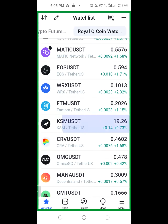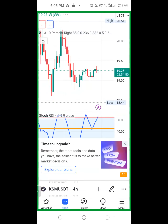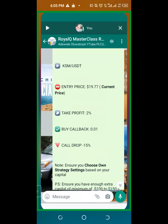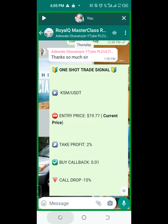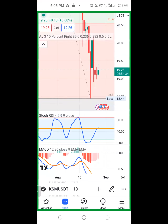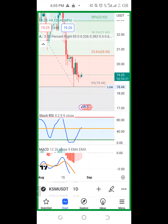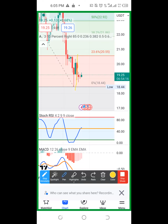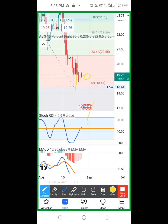KSM. What day was that? I think that was Thursday. It was on Thursday that the signal was sent. So let me check. Okay, it was here, that big long candle. That was when it was sent, and this is the green candle, so it's coming up gradually.